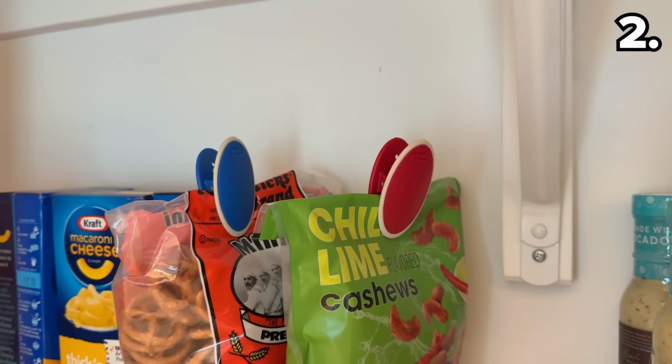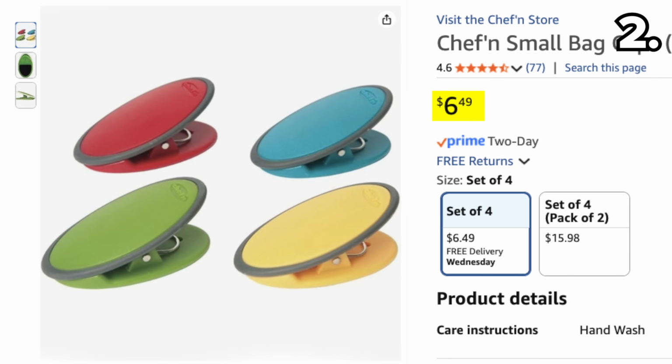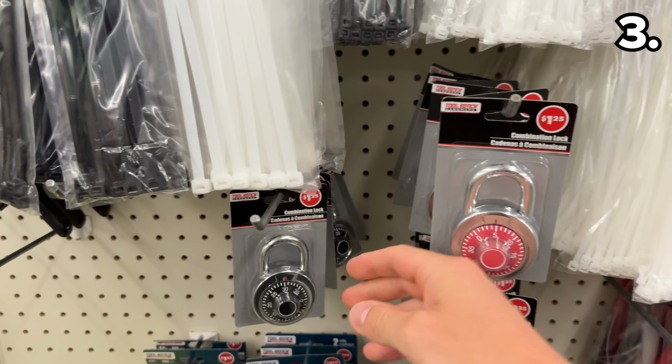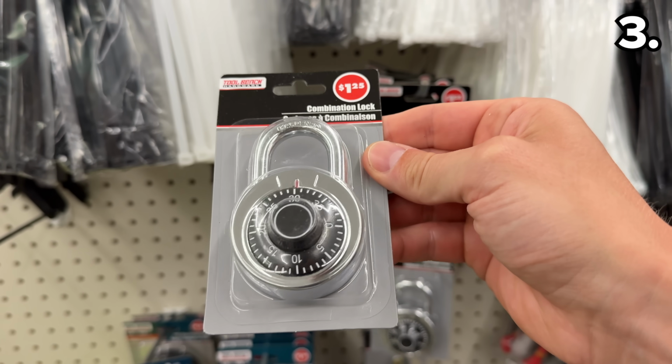They're from the Chef'n brand, where 4 on Amazon would cost you $6.50 versus the $1.25 at Dollar Tree, making this an incredible deal. For point 3, I was pleased to discover the return of these combination locks at $1.25 that are ready to secure a deck box or a locker for back to school.